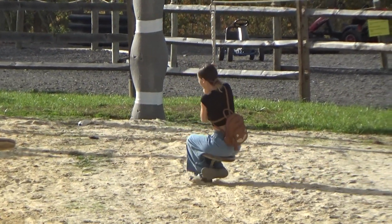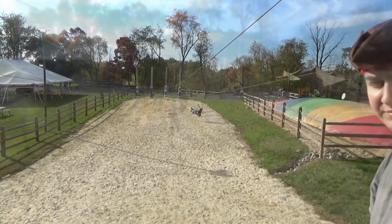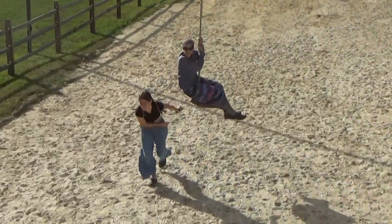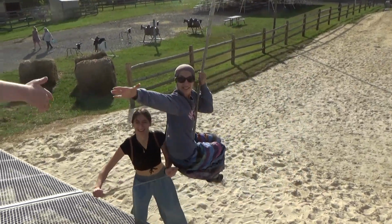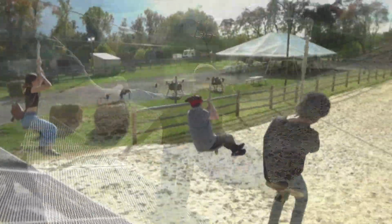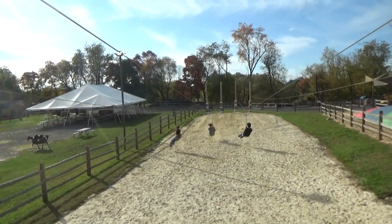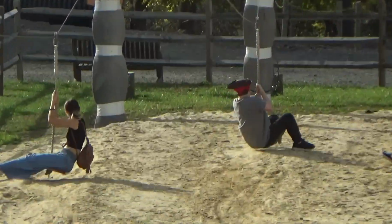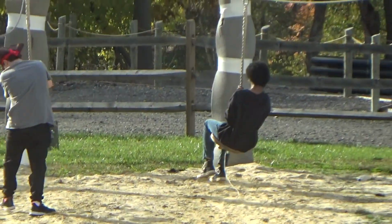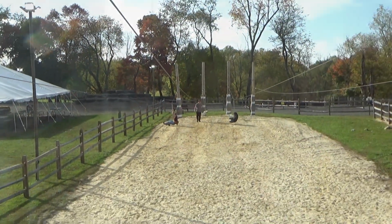Ready? Remember to bring it back halfway and then toss it. I got it, just toss it. Toss it. Ooh. And a new one, I missed it.